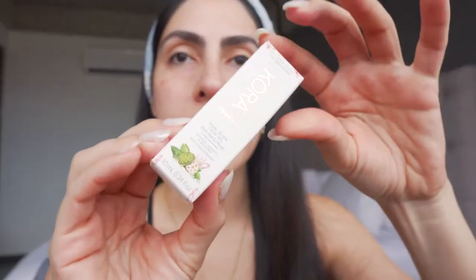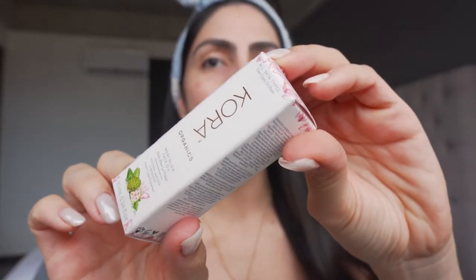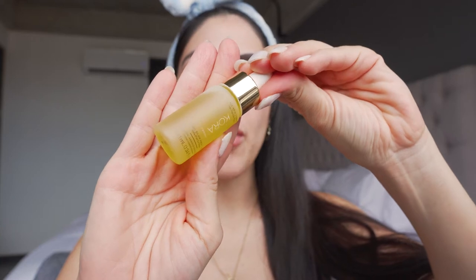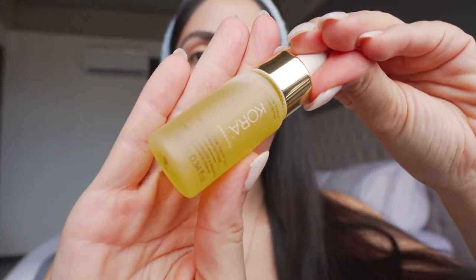And then afterwards, I'm gonna be using the Cora Organics Noni Face Glow Oil. This is one of my favorite face oils. This smells so luxurious, and it also has a lot of beautiful essential oils. It has vitamin A, it has vitamin E, and it absorbs super quickly into the skin. This oil is also going to help us achieve that glowy, dewy look. It just gives you that subtle glow without it being too greasy or oily.